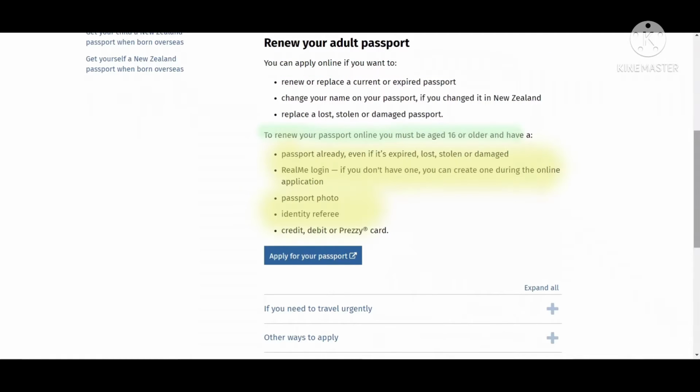To renew your passport online, you must be 16 or older and have a passport already, even if it's expired, lost, stolen or damaged. You need a RealMe login. If you don't have one, you can create one during the online application. You also need a passport photo, an identity referee, and a credit, debit or Prezi card.